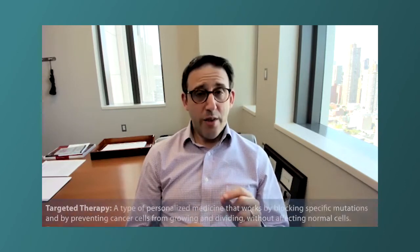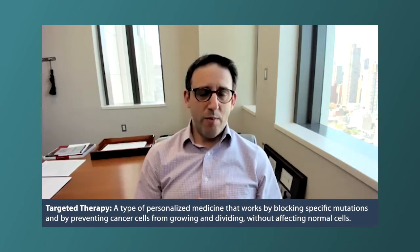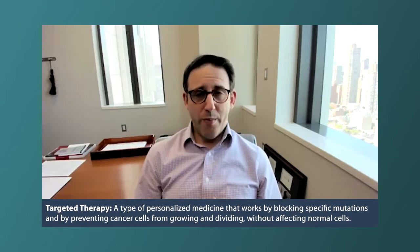And those therapies fall into the following categories. We now have therapies outside of the strong induction consolidation we talked about. We have targeted therapies that target specific gene mutations present in patients with acute myeloid leukemia. Those are often oral therapies that patients can take at home. And we have very effective therapies for older patients who usually can't handle the side effects of induction chemotherapy.